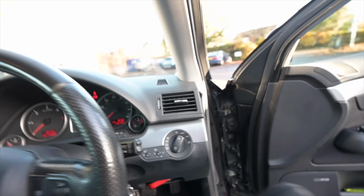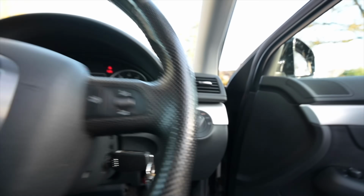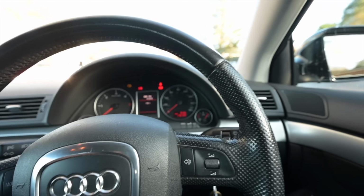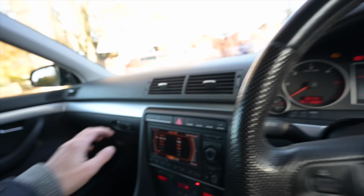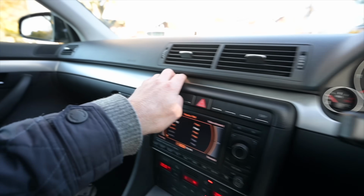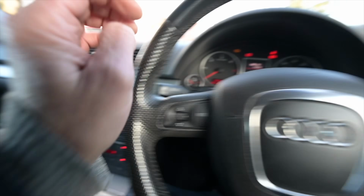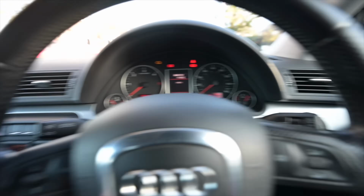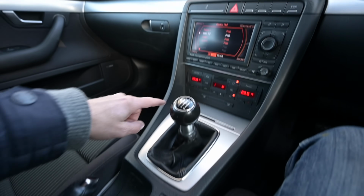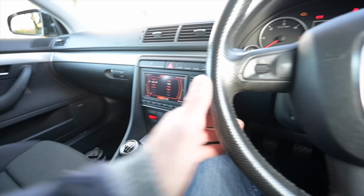Climb aboard, and let's shut the door because it's really cold outside today, 7 degrees apparently. Inside everything is very dark and very black, with only a little bit of this aluminium textured metal to liven things up around the car. This carries on quite neatly from the door, flows into the dashboard and carries on the full width, and it's also repeated down here by the gear shift.